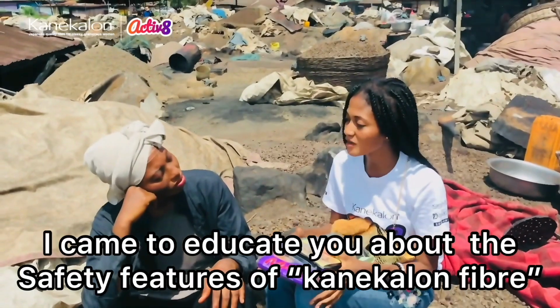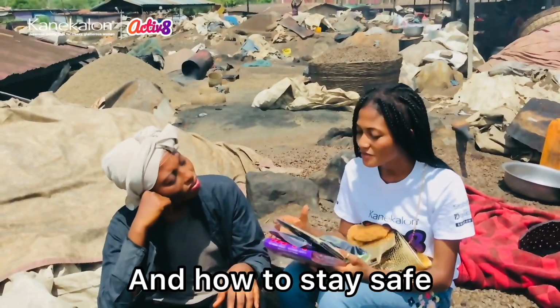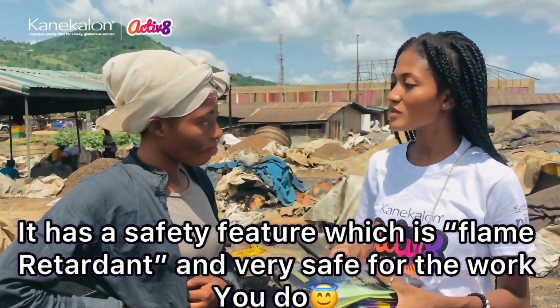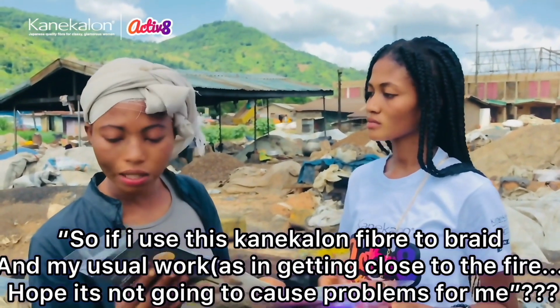I'm trying to educate you about the safety features of Kanekalon fiber and how to stay safe. Have you ever heard of Kanekalon fiber? It comes in Ultra and Darling. It also has a safety feature which is flame retardant and very safe for the work you do. It is a useful thing. I would say Kanekalon here.